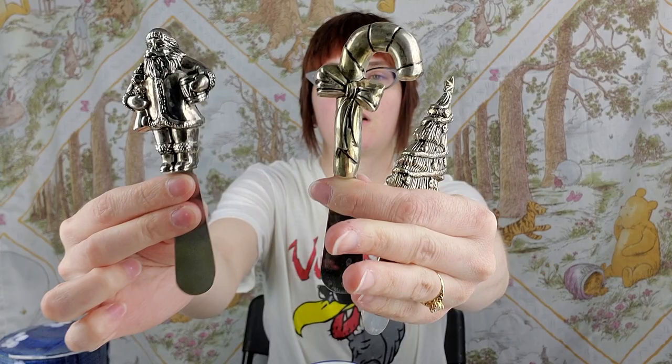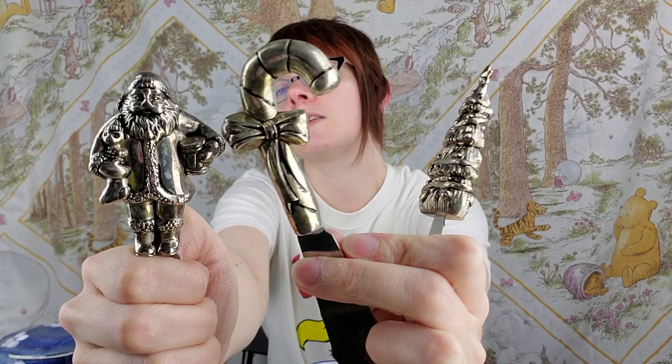And then, second to last, these are super heavy. But all of these things will be easy to ship. These are more Christmas, which I forgot. These are knife spreaders as well. And it's a set of 3. Santa, candy cane, and Christmas tree.